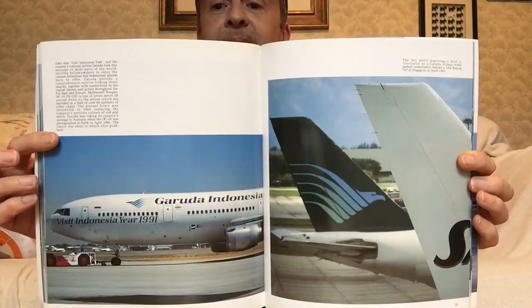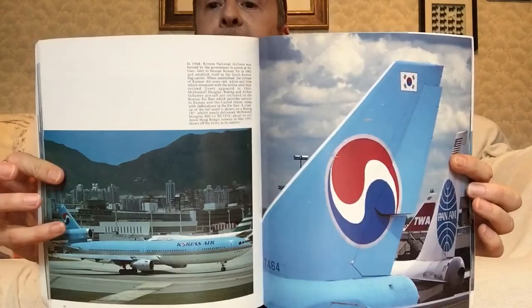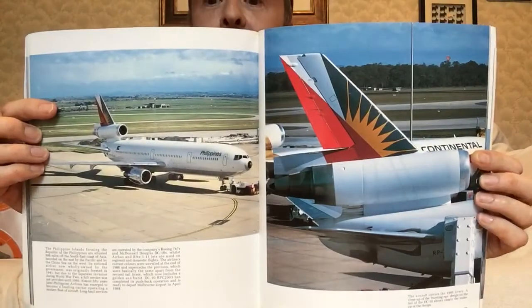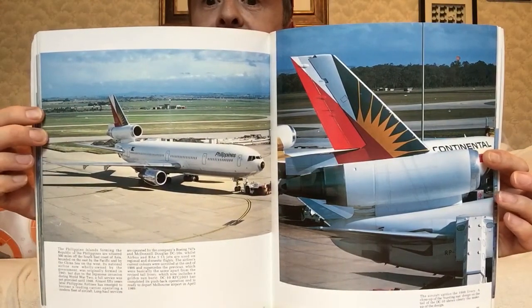Garuda Indonesia. I think they've changed this since, but it's still very similar. Korean Air, MD-11, 747, and a Pan Am and TWA in there as well. So that dates it to pre-1991, because that's when Pan Am went, 1991, but TWA was 2000, 2001. So it had to be before Pan Am went. And there is their Morton livery, which they still have now on the DC-10s.